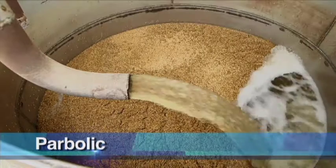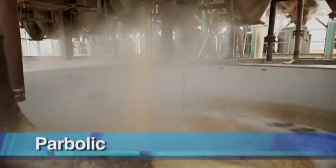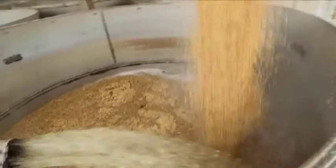Parboiling. Here the paddy is washed in water. The tanks contain cold water after paddy arrives in the tank. The application of steam is done, thus making the water hot. The water in the tank is churned continuously so as to mix the hot and cold water properly.